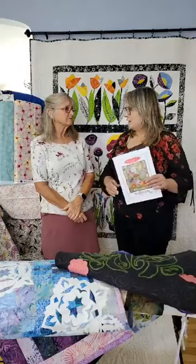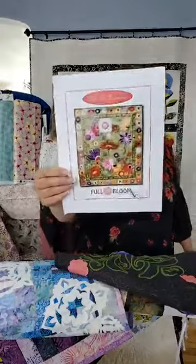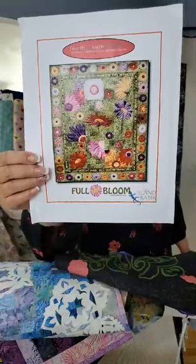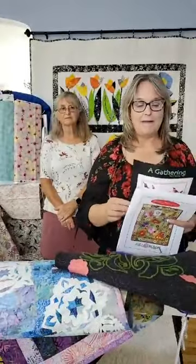Absolutely. And we have a number of different applique projects that have patterns available that could use one or many of these techniques. You could make it an applique sampler kind of a project for yourself. Right. So here's one called Full Bloom. That is a project that we have available. And I love this one.